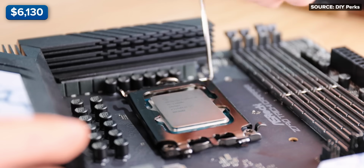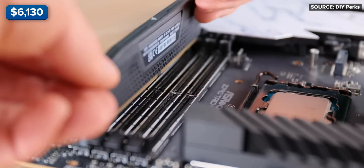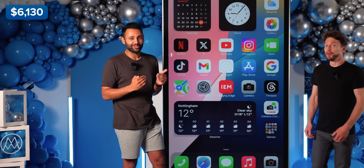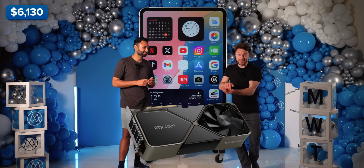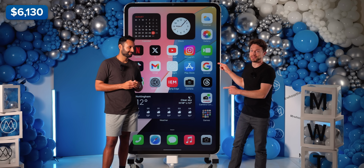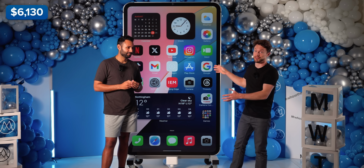Yeah, because Android is so much more open, what it's allowed us to do is to basically build a very high-end PC on the inside to power it. And that took a lot of trial and error. We even tried the latest NVIDIA RTX 4090, but no luck. We had to do a lot of experimentation for the correct hardware configuration for this.